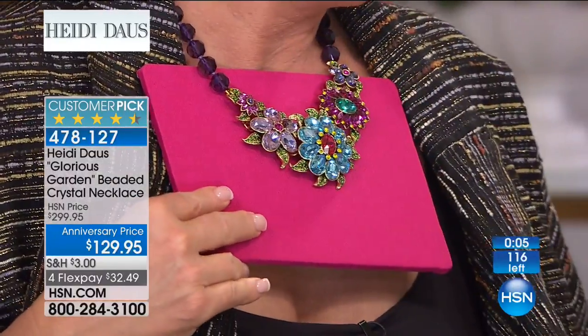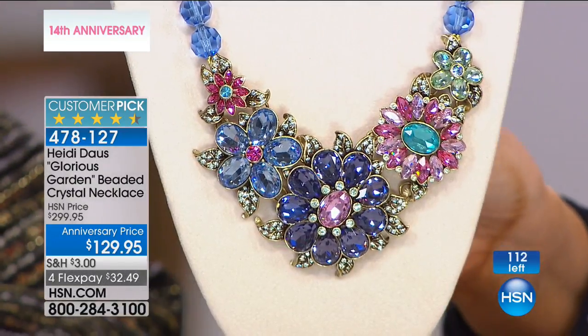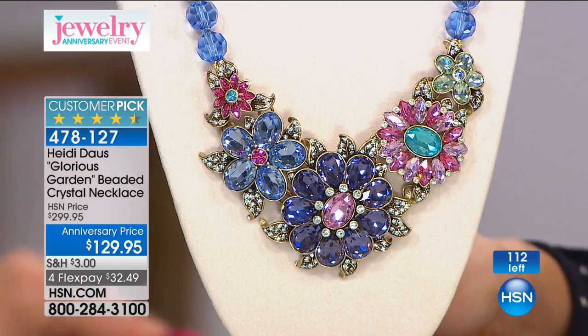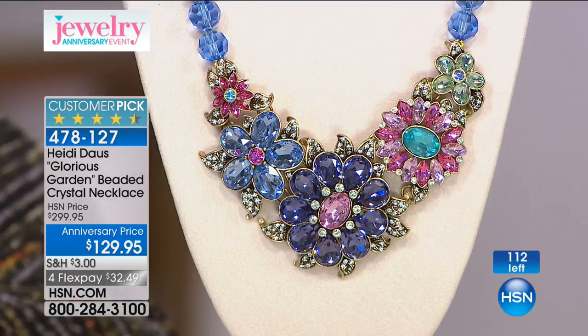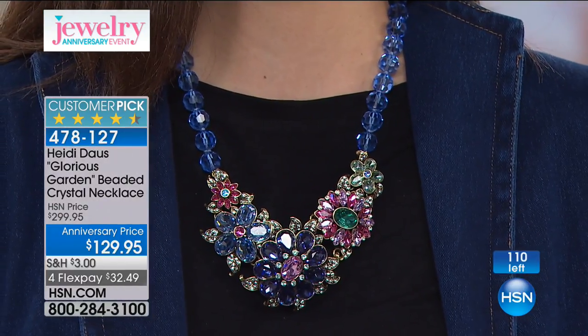Okay, so sapphire. I'm going to move this over close to Heidi because sapphire, I love. There are now 2 dozen remaining in the sapphire. 2 dozen left. Okay. There's about 60 of Heidi's amethyst. So it's last call on everything from $299 to $129. That's $170 off. And remember, it's adjustable from 17 down to 20.5 inches in the length. I love this color. We'll let you know when this is gone.